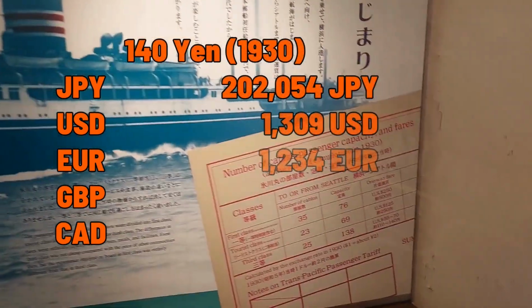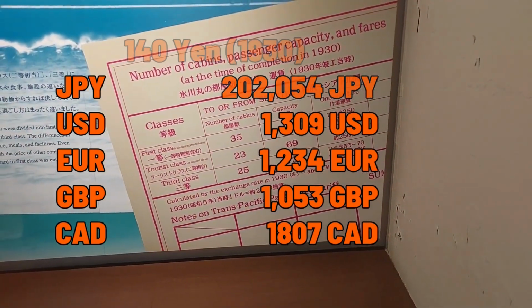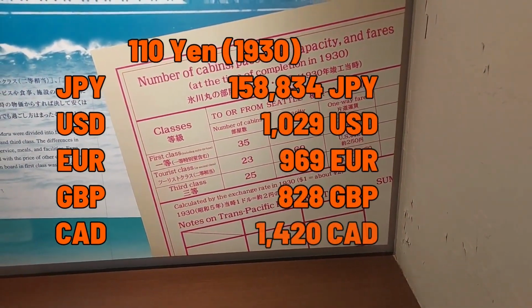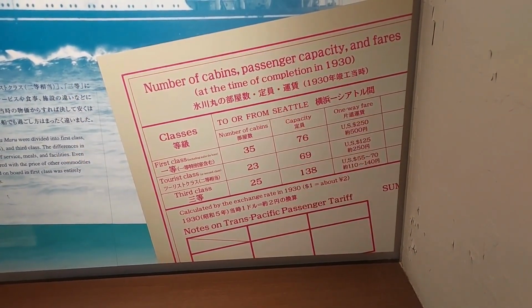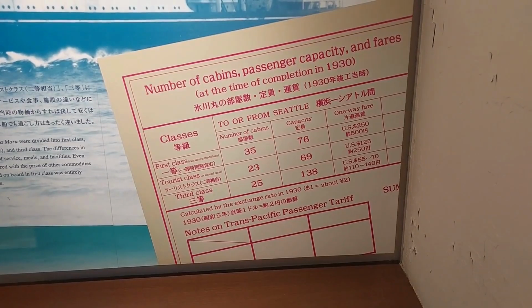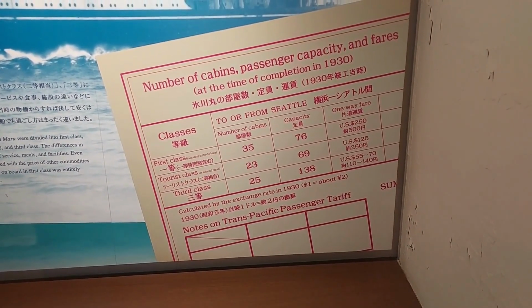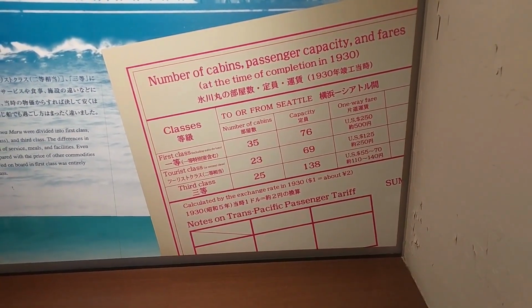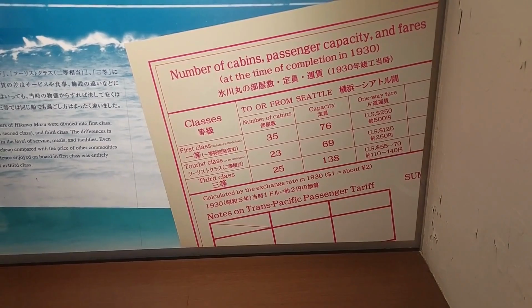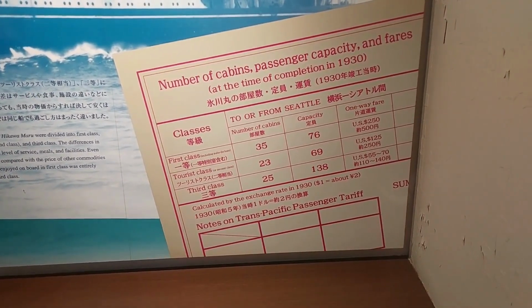So, that gives you an idea of how expensive it was to travel by first class. Now, let's look over here. So, here we have a card, first class, you get 500 yen, about 250 US dollars one way. Tourist class, 125 US dollars or 250 yen. And then third class would cost between 55 and 70 US dollars, which would be 110 to 140 yen. Calculate exchange rate 1930, 1 US dollar equals about 2 yen.